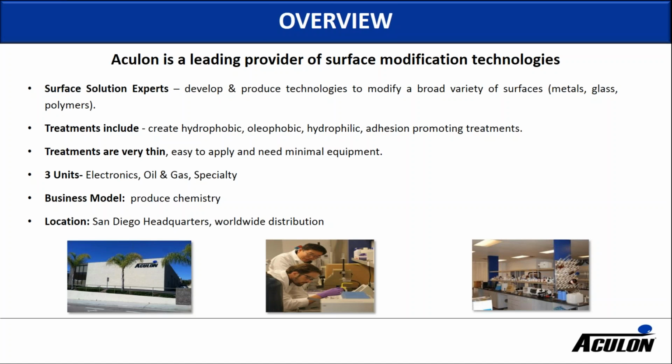One of the points of differentiation of Aculon technologies is that we don't do anything in a vacuum chamber or a vacuum deposit methodology. These can all be sprayed on, wiped on, or dipped. We have three business units: electronics, oil and gas, and specialty. Today we're going to focus on electronics and talking about protecting printed circuit boards.